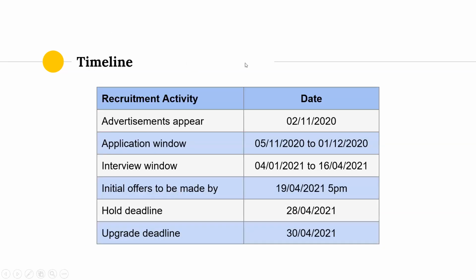Next slide. So just an overview of the timeline of the recruitment activity. So firstly, adverts appeared on the 2nd of November. The application window is the 5th of November, which just passed, to the 1st of December. So those are important dates to jot down because we were already getting quite close to December.